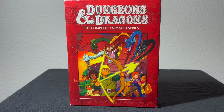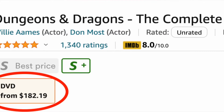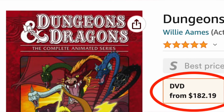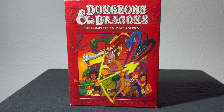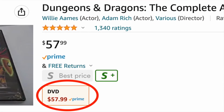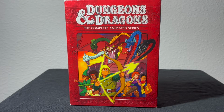This set is now going for, I just checked Amazon, about $180 for used copies. Unfortunately, I didn't pay anywhere near that. But even the bare bones set that doesn't have any of the extra goodies and just has the 27, I think, episodes, is out of print, and that's going for about $60 now. Back when it was in print, you could get it for, I think, about 18.